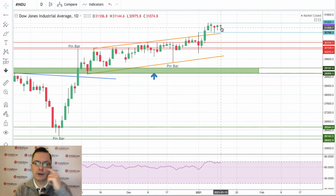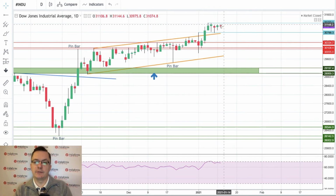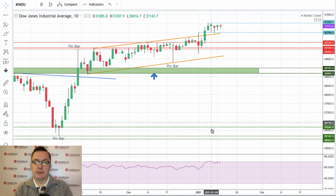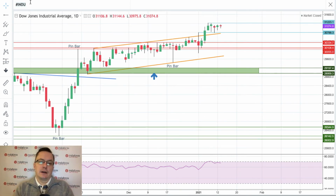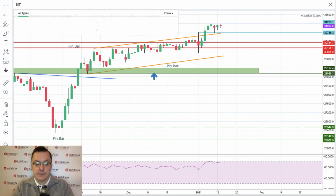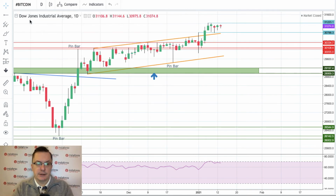4 days in a row we are trading inside of the range. We are waiting for the breakout in either direction because of the strong momentum. The next, of course, logical move for the market is up to continue the uptrend, and the target is 31,500. So let's just take a look at the Bitcoin as well.